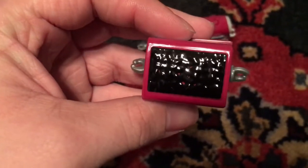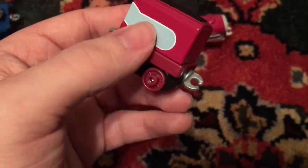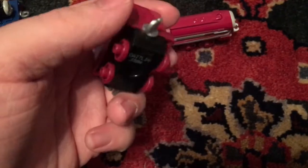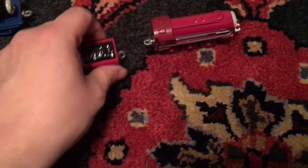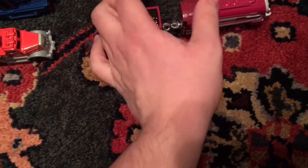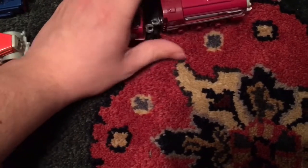You can see some of the flakes of her actual paint showing through the coal. Again, the tender is very squished for Caitlin herself, I do believe. But, you know, I can't really do anything about it. Let's couple Caitlin back up. Caitlin, it's weird how they went about this model. I'm surprised they didn't just make the tender metal.